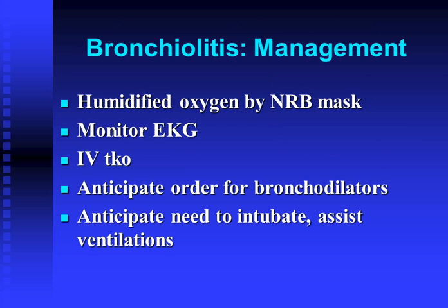So what can we do for bronchiolitis? We can give them humidified oxygen by non-rebreather. We're going to monitor their ECG. We're going to start an IV on these children. We need to make sure we anticipate giving them albuterol or Atrovent, and make sure that we get our intubation equipment out. Every one of these, you have to be ready.